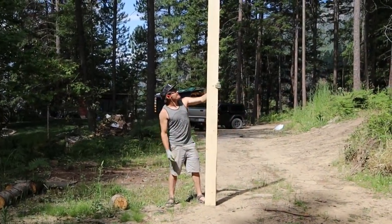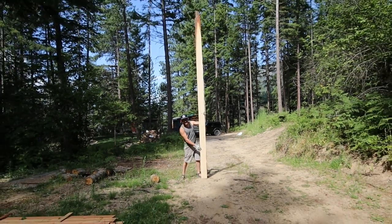Okay. That should be a good size for a fence, eh?